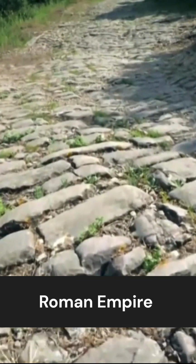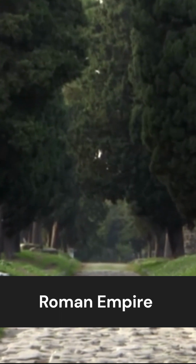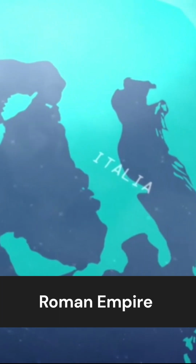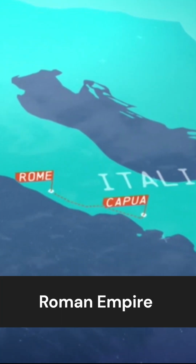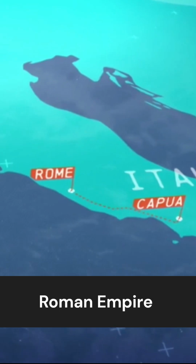Very hard to talk about roads and the origins of roads without talking about the Romans. But what were the engineering secrets that made Roman road building so revolutionary? Roman engineers began building roads in 312 BC, the first running from Rome to Capua, near present-day Naples. It was named the Appian Way.